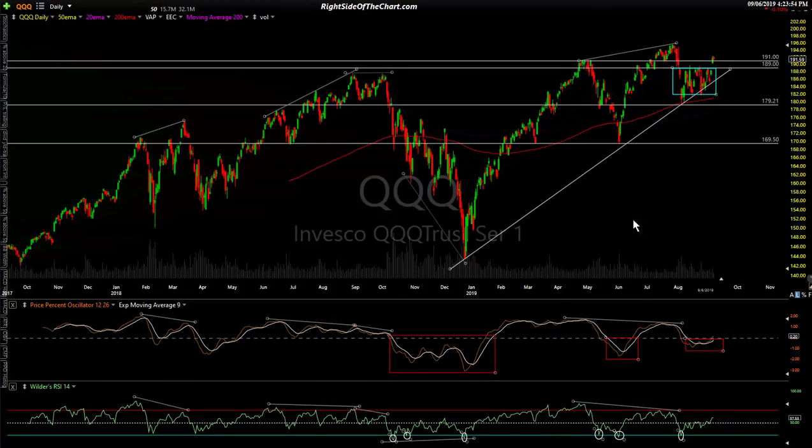QQQ, similar story. The Qs closed down slightly today. SPY was up slightly. Small caps were down, and I want to get to those. I had a member ask me to try to include the small caps more often. I'll cover IWM next. But there it is. So same story.